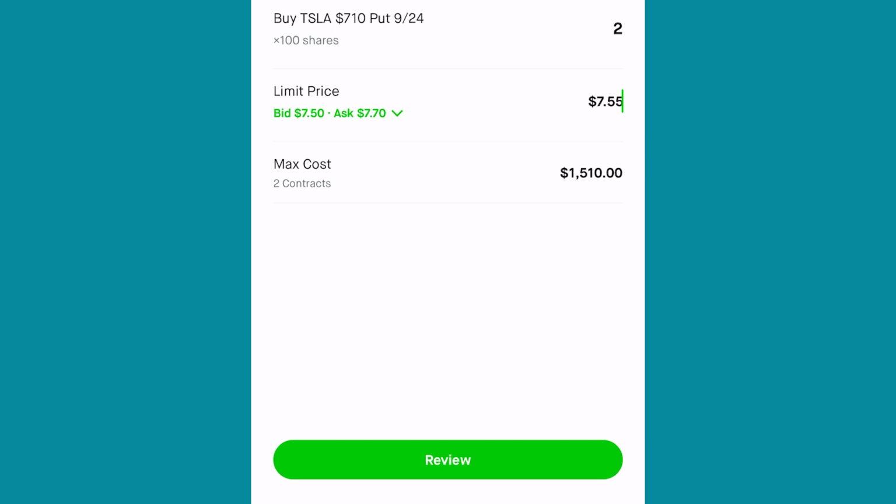So I'm going to enter $7.55 here, which is actually $755 because every options contract controls 100 shares. So always remember, multiply the contract price by 100. Every single time. So it will show you your max cost right below the limit price. And as you can see, I will be giving back $1,510. Now, take into consideration, my initial profit was $1,870 because I sold both contracts for $9.35 each. So in this case, I'm profiting $360, which is a sweet little chunk of money for doing absolutely nothing.